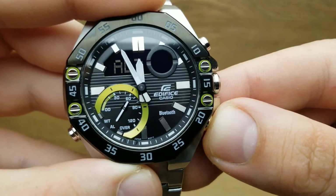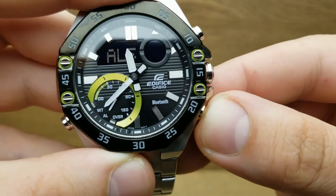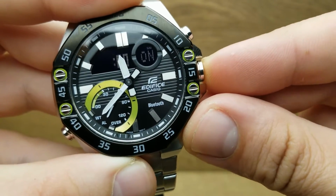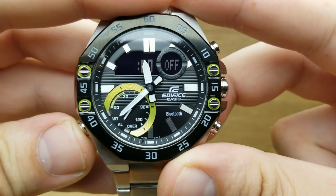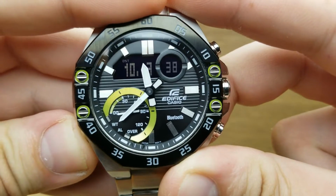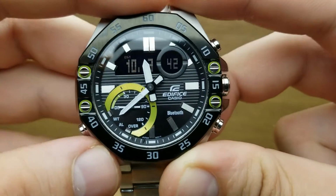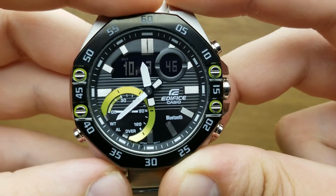Let's go to the hourly time signal. The basics are the same for all of the 5 alarms. The alarm signal can be turned on or off. I'm going to turn it off, and once you are done with all of your settings, simply pressing and holding the mode button until you hear the double beep will return us to the standard timekeeping mode.